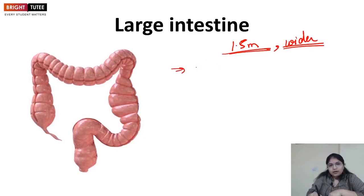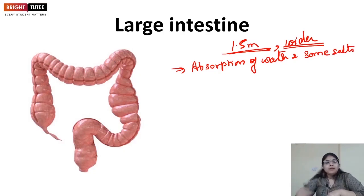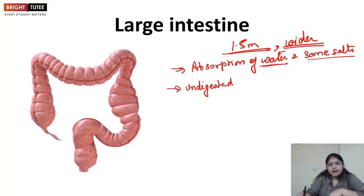The main function of this particular organ is the absorption of water and some salts from the undigested food that has come into the large intestine. So the undigested food comes into the large intestine from your small intestine, and over here absorption of excess water takes place, and some important salts are absorbed in this large intestine. Now whatever is remaining, the undigested food which doesn't have much water and has very little salt, goes into the rectum, where it is stored in the form of semi-solid feces.